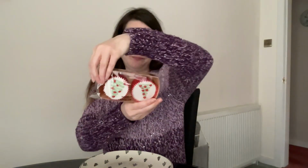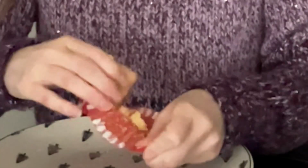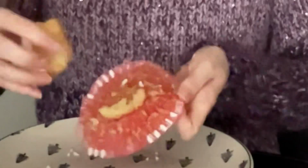Christmas tree cupcakes, £1 for the pair. Sponge cakes topped with coloured icing. I mean, they look quite pretty and festive. The sponge feels quite dry, and you can see half of it has just come off in the wrapper, which is not great.